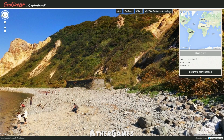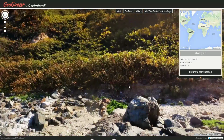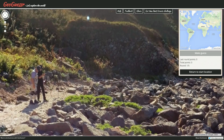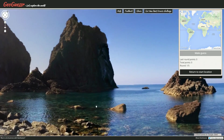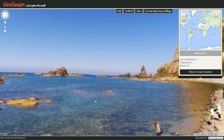Here we are in yesterday's daily challenge location. It is a cool spot indeed. We have got a rocky beach, big mountains, tall grass, a wall of rocks over here, which I didn't notice last time. People taking photographs. Looks like this character over here is ready for some fishing. Gonna wade into the water. Gonna go capture some snapper or, you know, whatever fish grow on this place. That's a weird way of saying that.